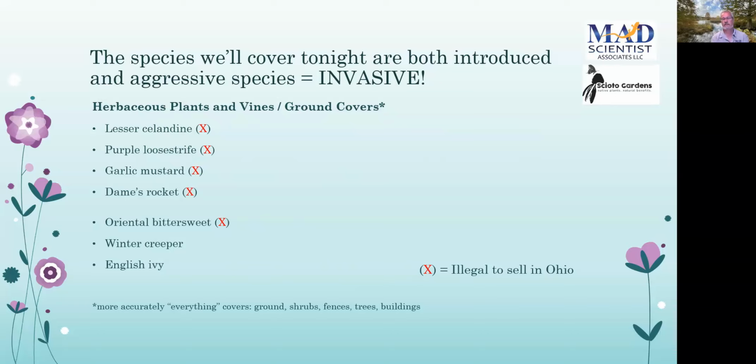those that tend to be more easily found in our local landscapes, where people might actually be purchasing these plants or adding them to their landscapes, maybe trading with neighbors, etc. So this first slide covers herbaceous plants and vines and ground covers. So these are plants like the lesser celandine that I had in one of the previous slides.